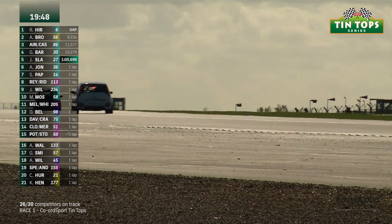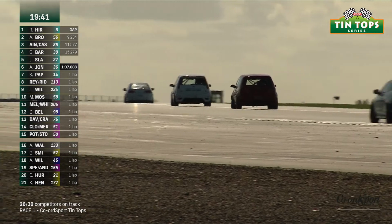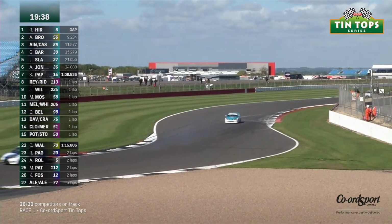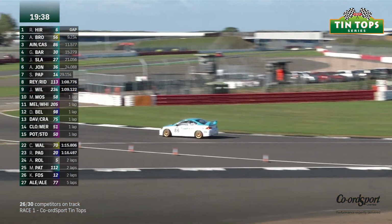He's somewhat outgunned in the 1360cc Ford KA, but it's great to see that, like we said earlier, the diversity of the grid is one of the huge selling points here at CSCC.